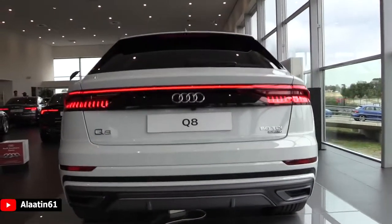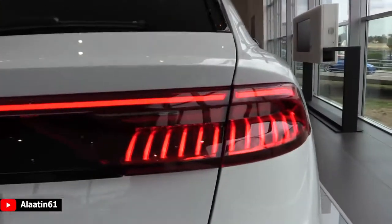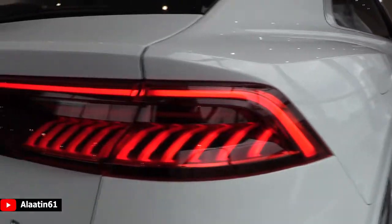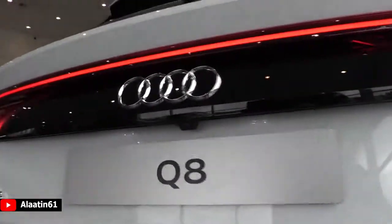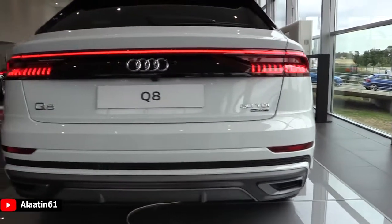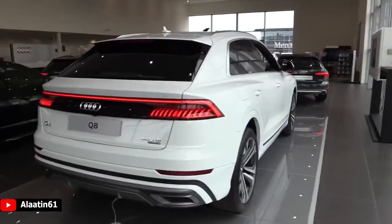It has a rear view camera, diffuser, all LEDs for the headlights, for the taillights. This is a completely new design. I like the shoulder lines on this car. It has an automatic trunk, Quattro badge, of course. And the trunk space is really, really good.